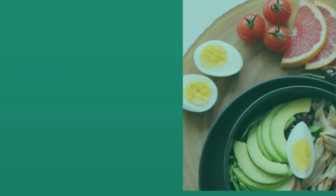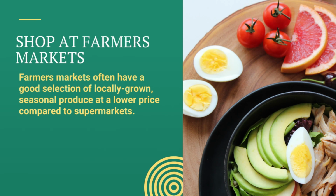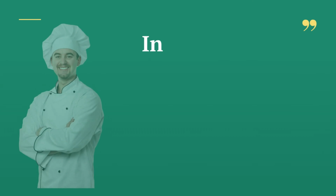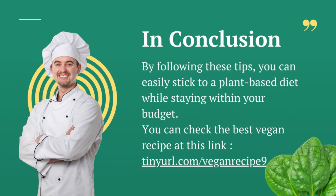Shop at farmers markets. Farmers markets often have a good selection of locally grown, seasonal produce at a lower price compared to supermarkets. By following these tips, you can easily stick to a plant-based diet while staying within your budget.